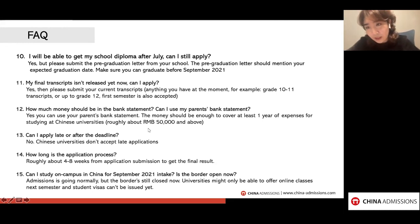Usually we don't really provide WeChat service because it's too messy and sometimes we miss messages. It's also hard to keep a record of our previous conversations on the WeChat platform. So you can always send emails to this address, service at chinaadmissions.com. We will have your conversation history recorded, and it's also good for communication in the future. Hope you understand. Yeah, no worries. Okay.